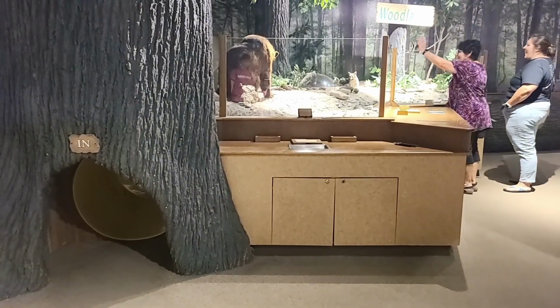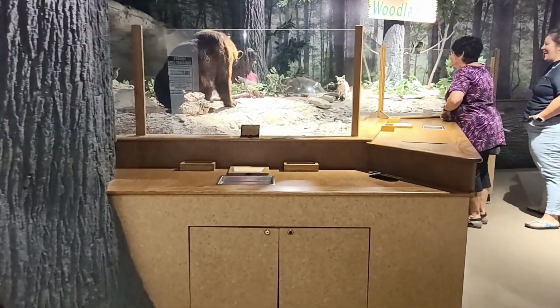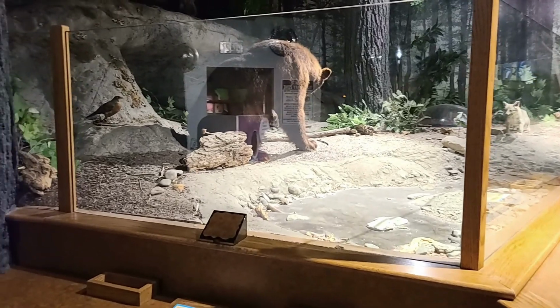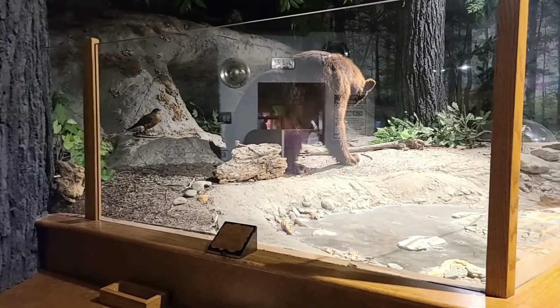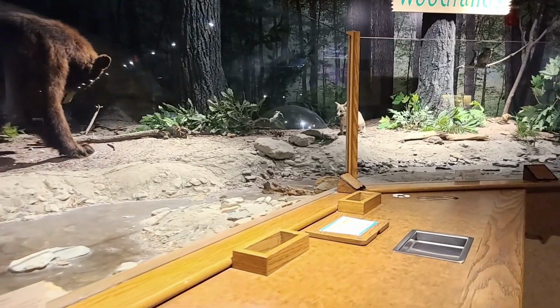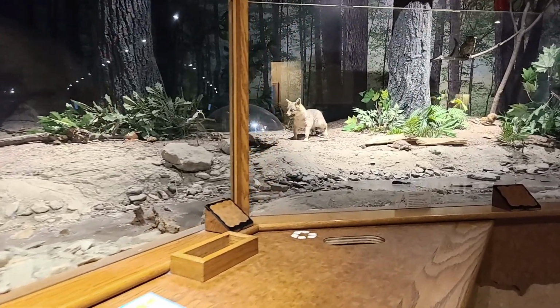In addition to all of the educational and learning stuff, there's also places where the kids can run around and climb and crawl. And because of Allison's nimble nature, she was willing to go through this little tunnel for me.